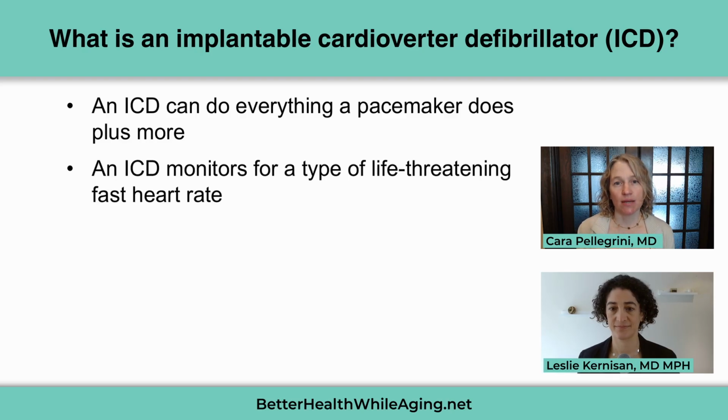So sometimes when the heart is sick, it can beat not too slow, but really fast, in a really life-threatening fast way, an abnormal rhythm coming from the bottom chamber of the heart. So not the same as the atrial fibrillation that we have discussed here before, but this very fast, life-threatening rhythm that can cause someone to pass out or even die suddenly in what's called sudden cardiac death.